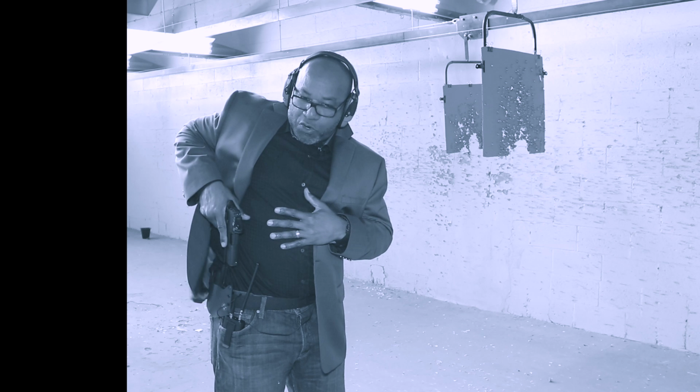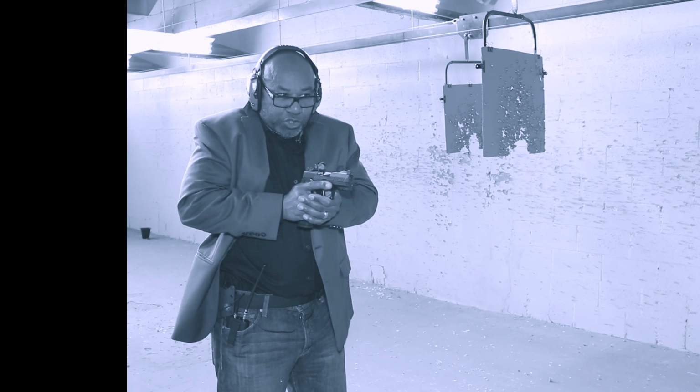All right, so let's try this again. Out of here, full grip, rotate, join hands, shoot. The other thing is don't rush to put the firearm back in the holster. You don't win anything from putting the gun in the holster quickly.